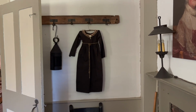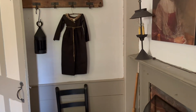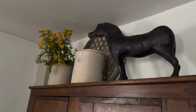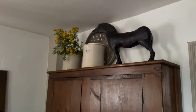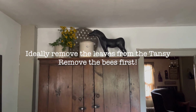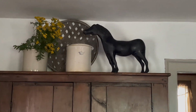Ah, that's what was missing, the witch's dress. Perfect for over there. I love it. I went outside and cut some tansy. I tell you, the bees wanted it worse than I did, but I fought them for it, and I came out without a sting.